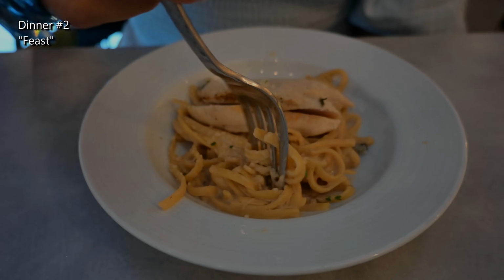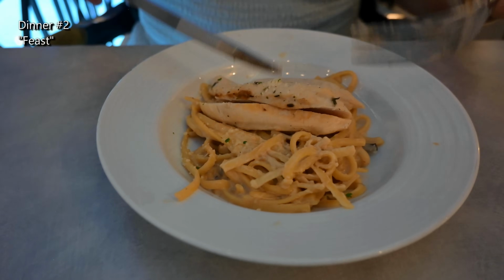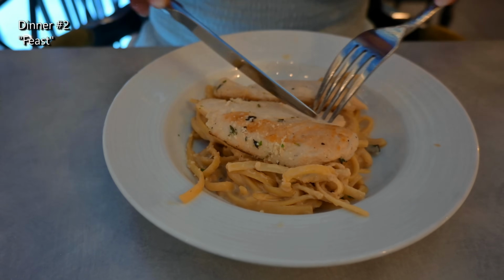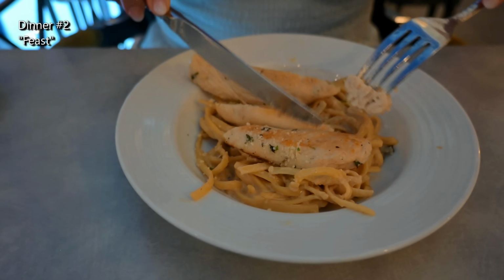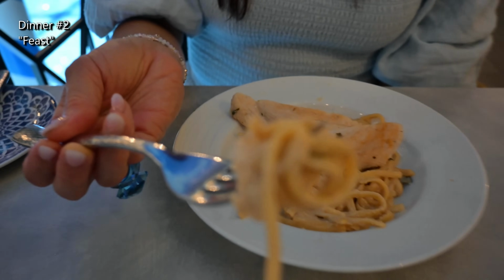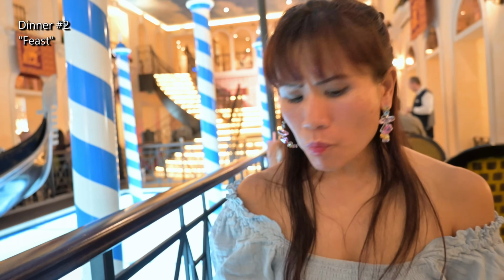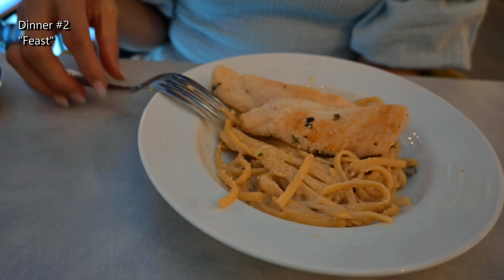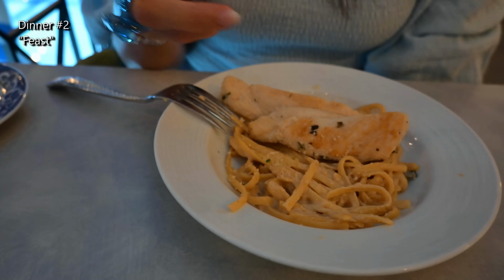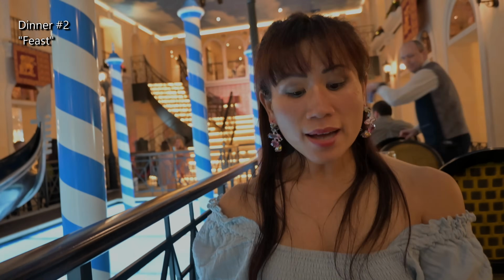Linguine Alfredo is an appetizer. That's interesting. Well, they have a main course size as well. Oh, so this is a mini version of it. Chicken feels tender. Oh, it actually smells good. I can smell the aroma of the Parmesan. The chicken is super tender. Is it gluten-free? I'm not sure yet. It definitely tastes a little bit different. It's not as gooey as regular pasta. I think they listed it under the gluten-free section as well. So yes, pretty good.